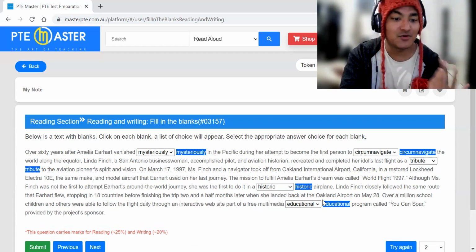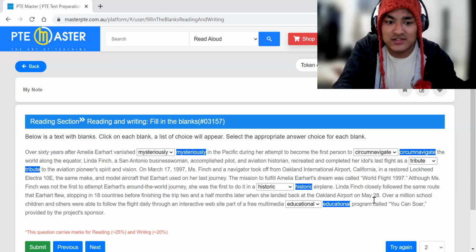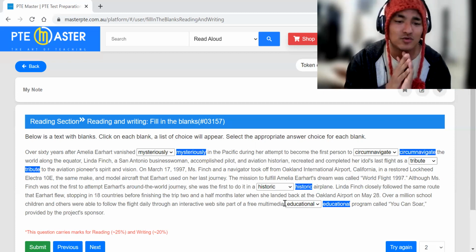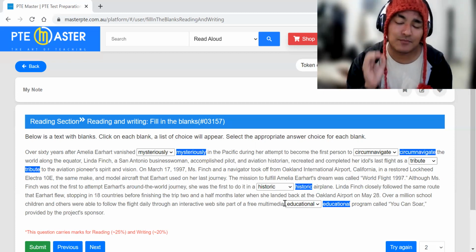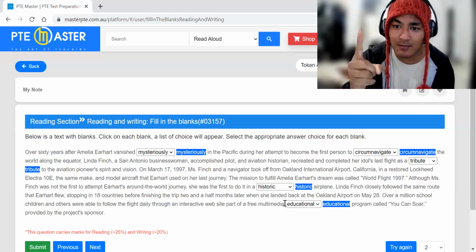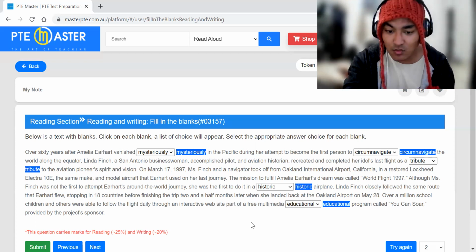And then educational program, because it says school children. What else can you think of if you hear school children? Education, right? So this is how we have to do fill in the blanks. Again, guys, there are no tricks, no tips. The only thing is that we have to be logical. We have to use a certain logic for every fill in the blanks. Use grammar skills, contextual knowledge, vocabulary. Collocations might come sometimes or might not. So this is the way you have to do it.